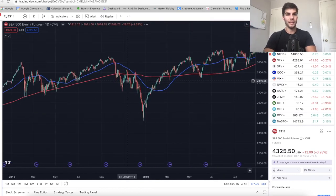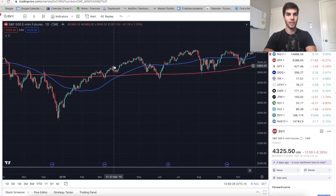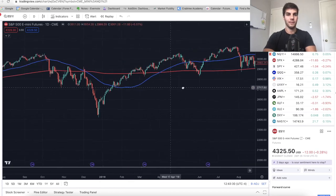You go to the 2018 bear market right here. We sold off, we got below, we're just chilling below. Both MAs are pointing down, they're pointing down. We finally get above, and they're both pointing up, about right here. They're both kind of pointing up, going sideways, and we got below it for one day, pushed up, took out the highs to the left, right?